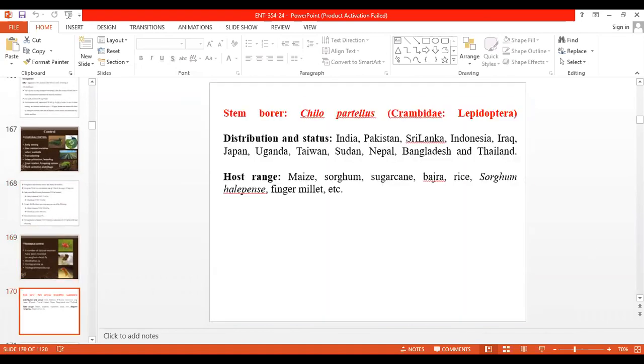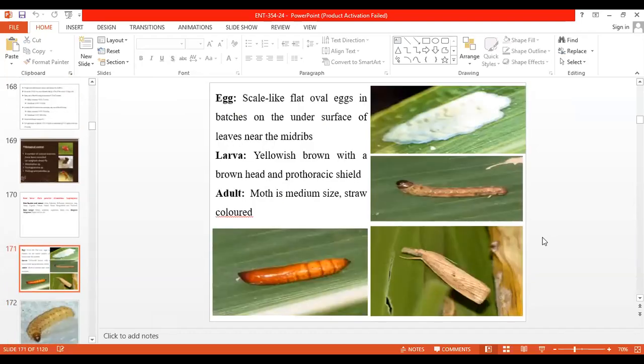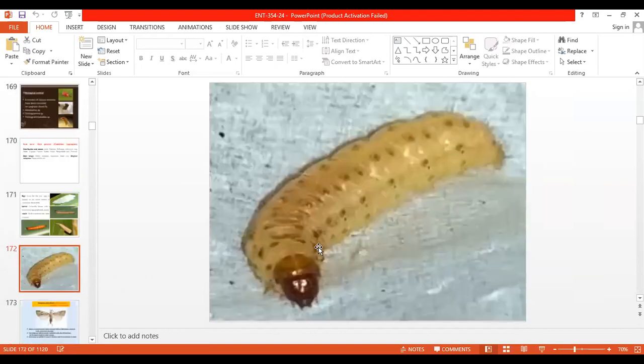The next important pest of sorghum is the stem borer, Chilo partellus, family Crambidae, order Lepidoptera, host range mainly cereal crops. Marks of identification of this stem borer: the eggs are scale-like, flat, oval in shape, which are seen on the under surface of leaves in groups. The larva is mainly yellowish brown with a brown head, and the prothoracic shield on the prothoracic region of the larva is yellowish brownish in color.